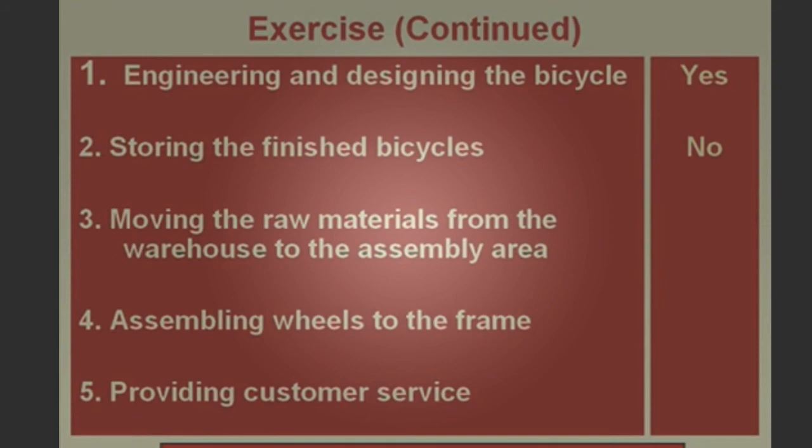So in a cost-cutting exercise, storing would be considered non-value added, so they'll find out better ways to store, or they may think what's the best way to avoid storing. Moving raw materials from the warehouse to the assembly area is not considered a value-added activity because it doesn't increase the value of the product. You're just moving raw materials from one area to another area. Assembling wheels to the frame, yes, it does add value to the product.